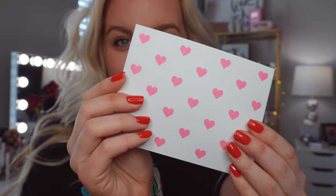Hey guys, I just wanted to pop on because I have two orders to pack. I'm so excited. So Wendy ordered this super cute pink Think Pink bracelet, so we're gonna pack it up on camera. She was shopping on my Etsy, so thank you so much, Wendy. We're gonna write a handwritten note on this super cute little pink heart note card. So I got my blue Sharpie. Let's get writing.